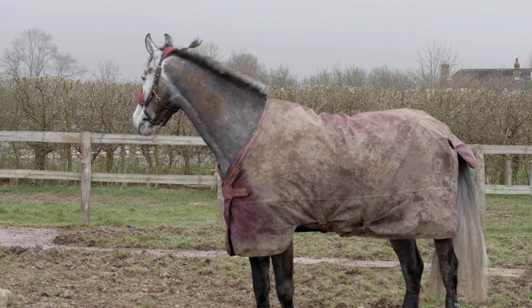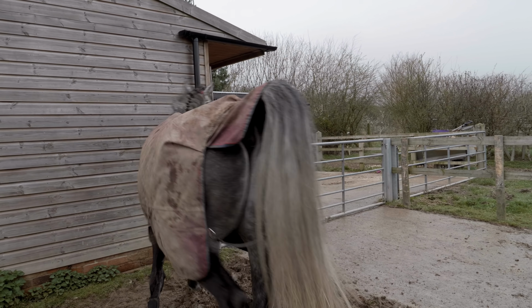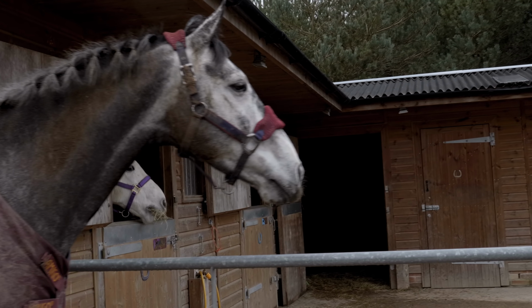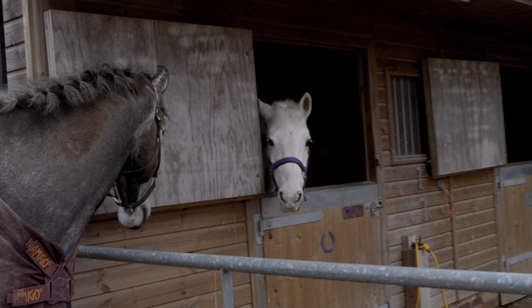And oh my goodness, Joey makes me chuckle so much because here, for some reason, he just went up to Mickey and Casper in their stables and went, "Hi guys, I'm gonna come and smell you." He just started smelling them really randomly. And Casper came out to say hello. And honestly, I think these two guys are gonna be the best of friends.